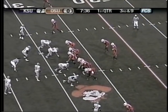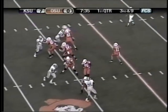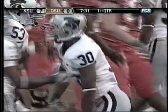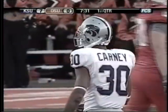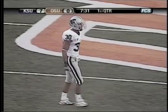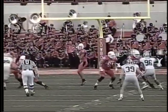2 receivers right, 1 left. Robinson in the shotgun, 1 back set with Savage as Zac takes a snap on third and 10, drops back, throws over the middle. The pass is broken up, incomplete at the 40-yard line, intended for Adarius Bowman. Chris Carney and Marcus Watts were there in coverage. Incomplete pass for the second time in 2 possessions. The offense goes 3 plays and out.